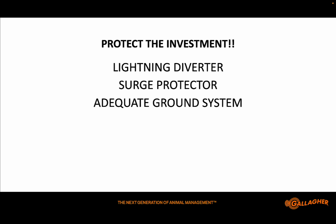Protect your investment. Lightning diverters and surge protectors are something easy we can do, especially with a plug-in energizer. Use a surge protector of some sort. An adequate ground system is also a good protection from lightning. If you're in a lightning-prone area, the more ground rods you have, the better connections you have, the more lightning protection you have.